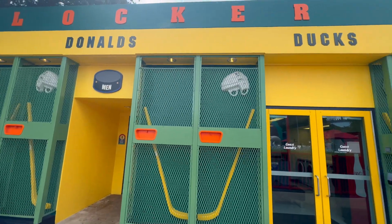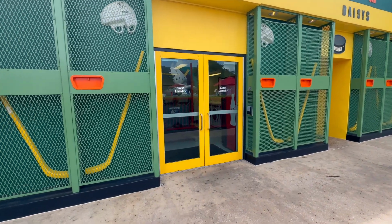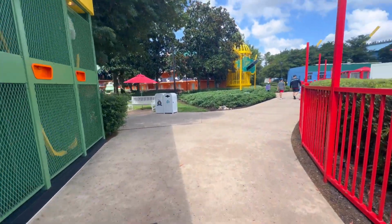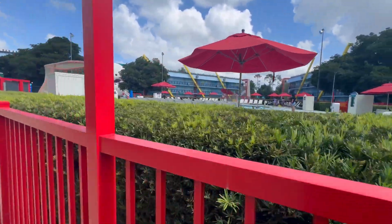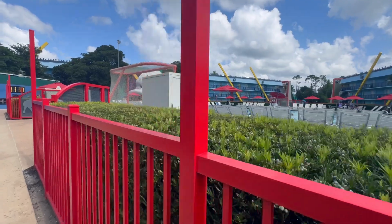So in the Mighty Ducks section here, the locker rooms, is what they call it, is going to be your bathrooms. And then also, they're going to have your laundry services in here. So if you have any laundry to do, you can still do laundry on vacation. Then it makes sure that you don't have as much to come home to. But it's right off the pool, so your kids can be swimming and having fun, and then one of you guys can be checking on the laundry every once in a while.